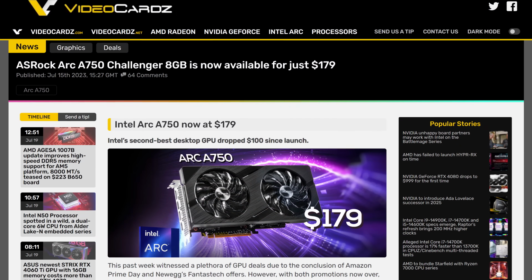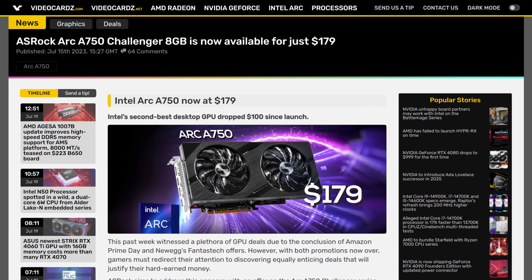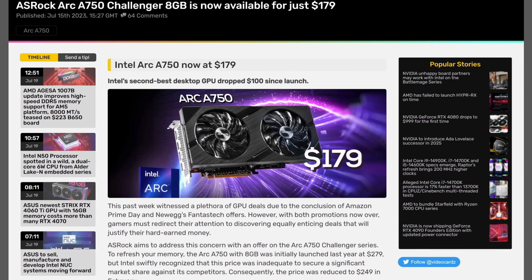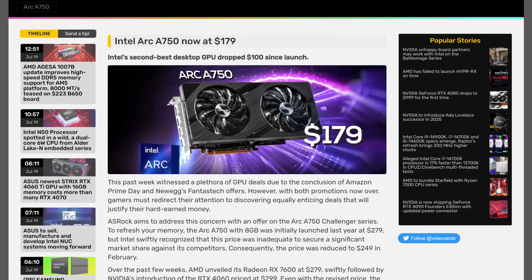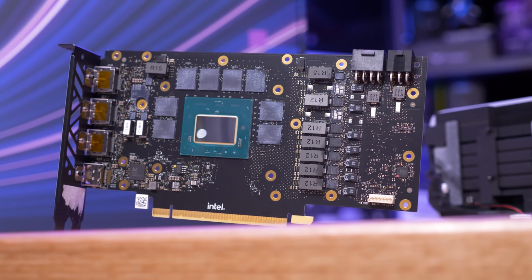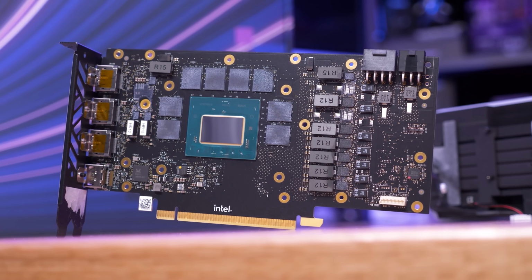And finally, we also saw the Intel Arc A750 drop to as low as $180, which is certainly a very compelling price for that GPU. Right now, it is back up at $250, but for $180, that's a great price, given it does typically outperform the RTX 3060, which costs $260, and offers similar performance to the RX 6650 XT at $240. So that sort of price is definitely a sweet spot for an Intel GPU, so hopefully pricing drops back down at some point.